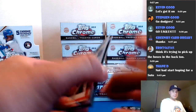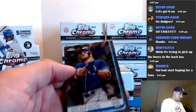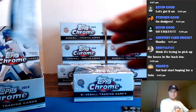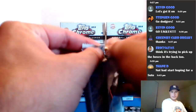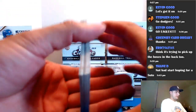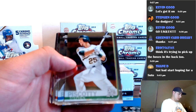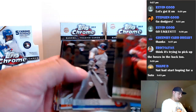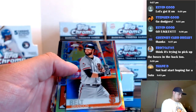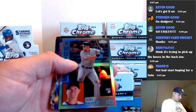All right. Picking up where we left off. Cano, Stewart, Chance Adams, Renfro, Hunter Renfro. Yeah, hopefully you can get a Soto there, Shane. Trying, man. I'm feeling lucky. Joey Votto. Piscotty. Bowers. Panic. Nix. Brandon Belt. Refractor. Jake Bowers. Rookie card. 84.